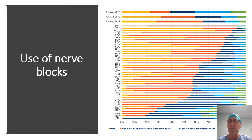So this one is the use of nerve blocks, and you can see PAH in Brisbane has excellent use of nerve blocks before arriving in theatre. And down here, some of the hospitals not doing so well, including some of my hospitals. There's Southern Hospital down there, Liverpool Hospital here, and St George where I work. But it just shows you kind of the distribution.